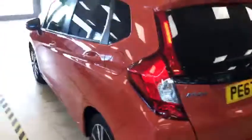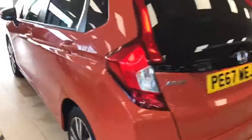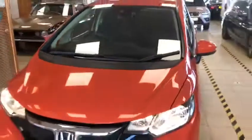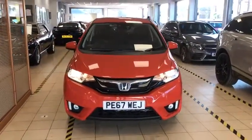Almost forgot. There's your reversing camera as well, which comes up on your display. It's a nice, clear, crisp display as well, a nice size. So much car for your money, really is. And again, they drive fantastic. Such a compact little car as well, but loads of room inside. Decent sized boot. Great choice.